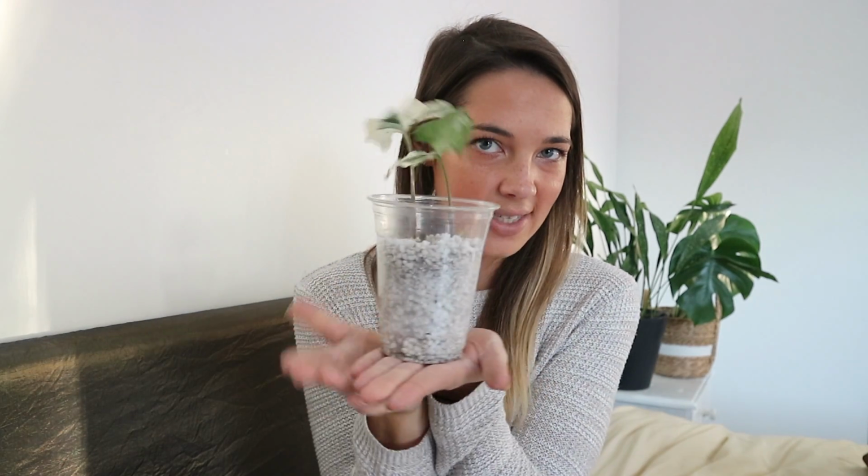So we're on plant number 6, and this guy is really cool. This is just a cutting, well, 2 different cuttings that I have just propagating in perlite, and this little cup that I've recycled, because recycle, don't allow plastic to only be used once, guys. Do your best to save the planet. Every little bit helps.